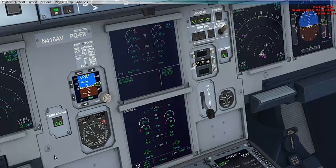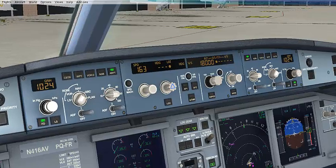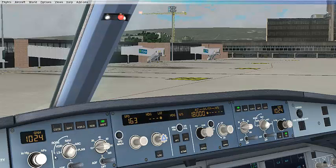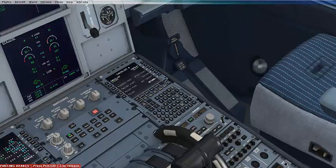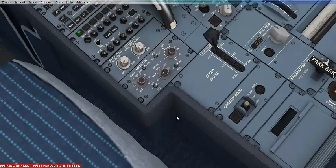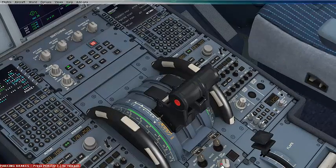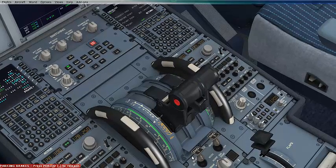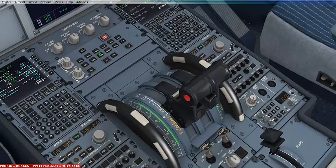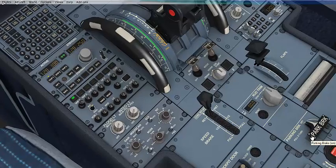Engine 1 is stabilized. Pushback complete. Please set parking brakes. Parking brake set. Tow bar disconnected, steering pin removed, and hold clear signal to the right. Have a good flight. Let's proceed with the after start checklist. Engine mode selector. Check normal.